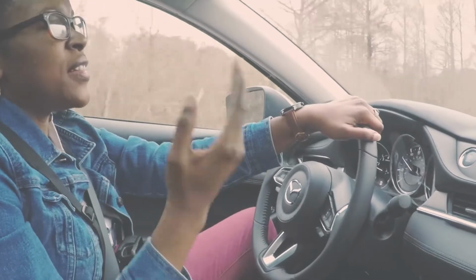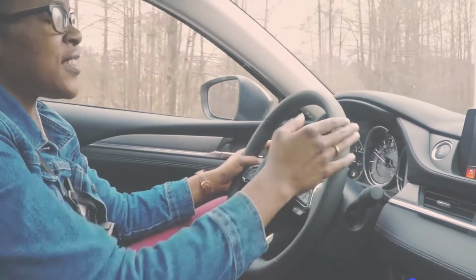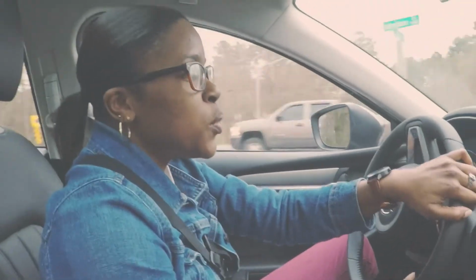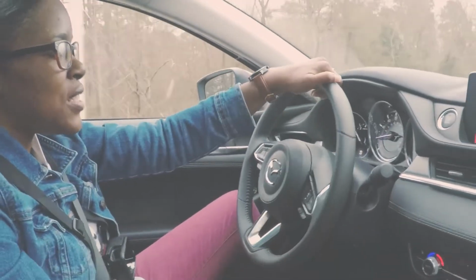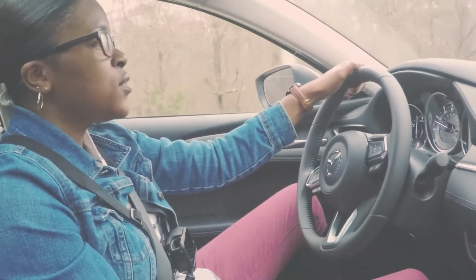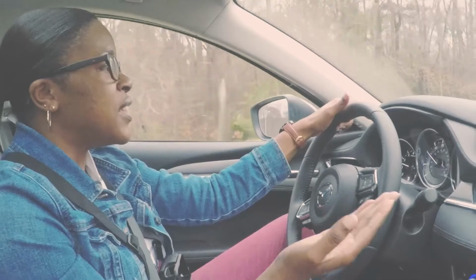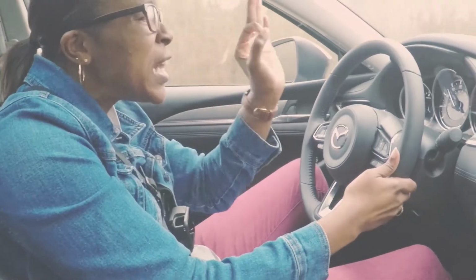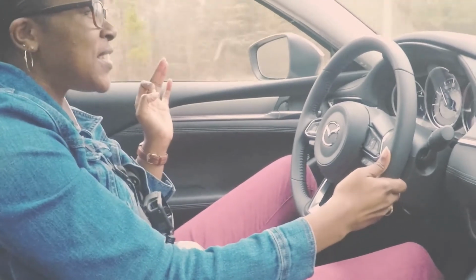By the way, let me tell you what the car is. I've told you the name of the car and everything. This is a 2020 Mazda 6 Touring model. It had everything that I needed it to have. Now we're gonna find a spot to take some elegant photos of it.